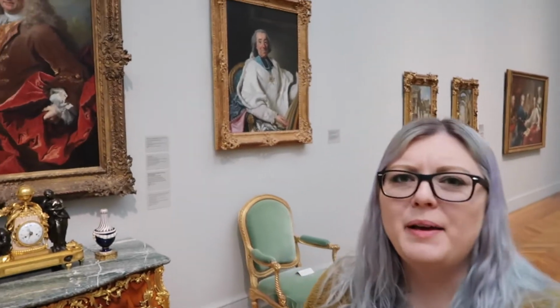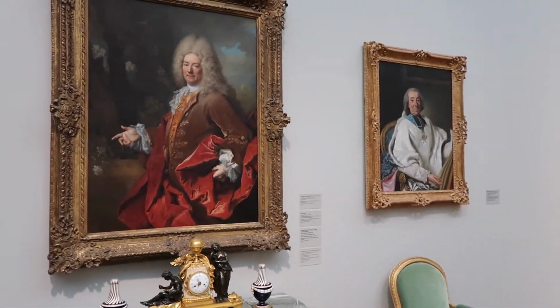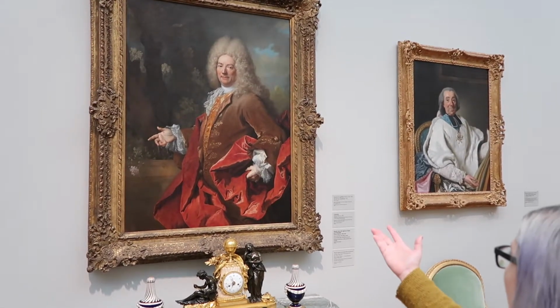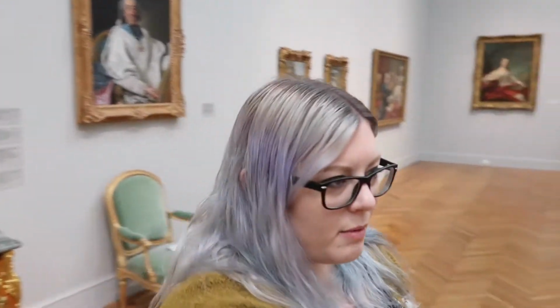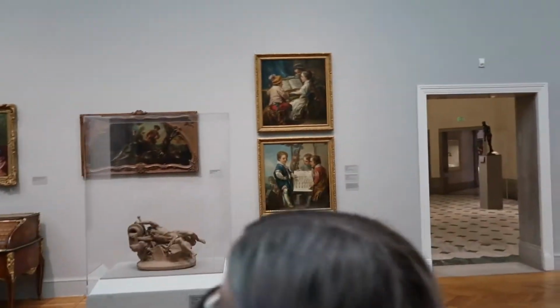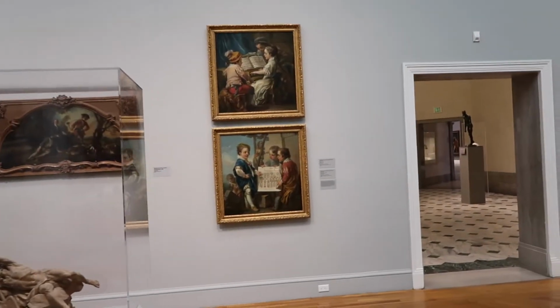They've moved things around a bit, but some of the paintings that were in the movie that Scotty walks past, like this one right here, are here. And it looks like this other one with these kids. Another piece that he walks past.